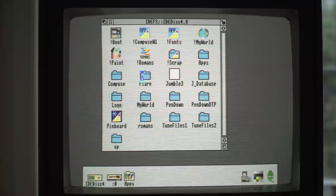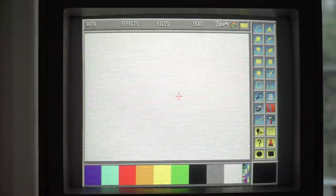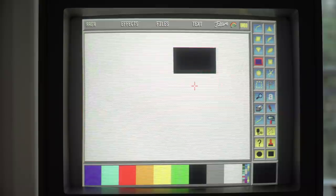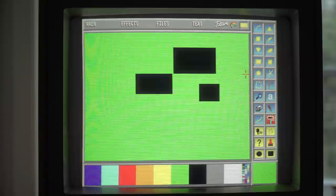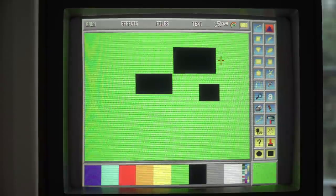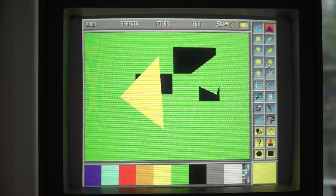Flare. I have no idea what this could be. Flare. Ooh, full screen. Ooh. It's a paint package for kids, presumably. I tell you what, it ain't a particularly fast one. I mean, considering, again, the speed of the machine. It's not as responsive as you think it might be.